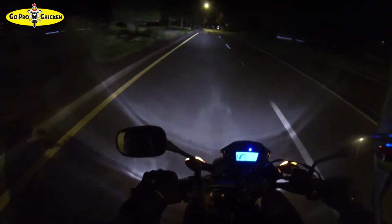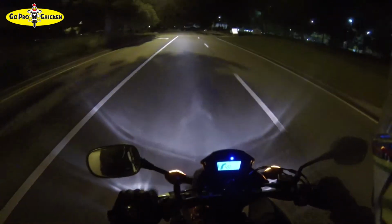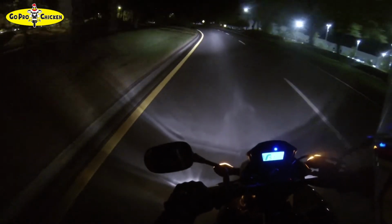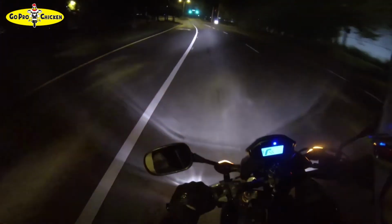Now this is Deerwood Park Boulevard. I think it's Deerwood Park. No, it's Deer something. Deerwood Parkway, maybe? I don't know. This one's a little more sketchy because you can't see around these curves. There's some traffic lights.